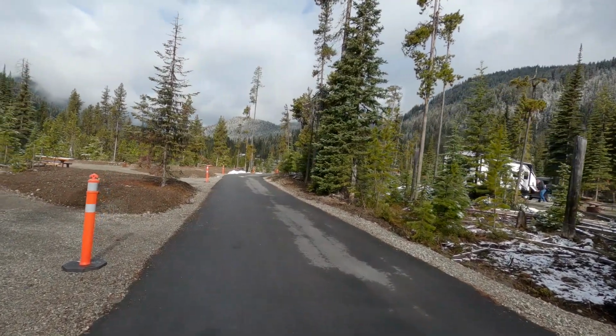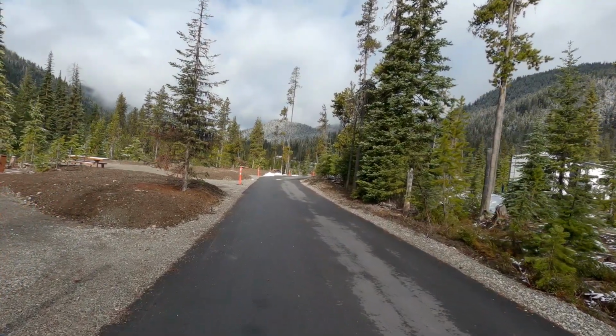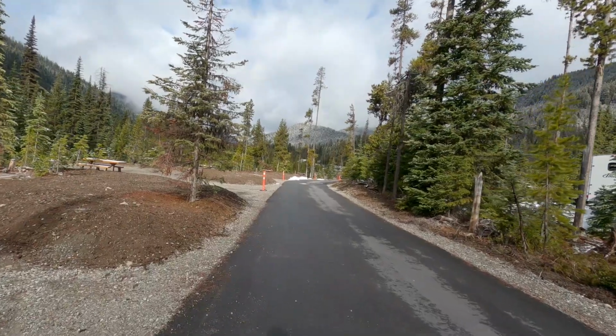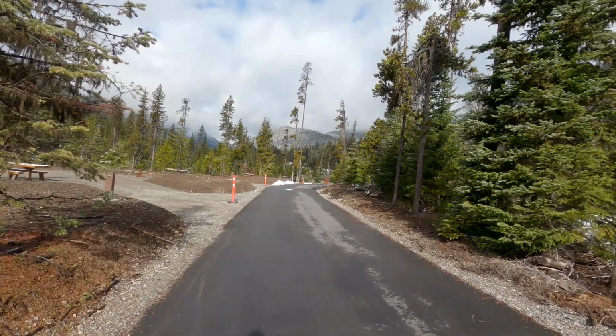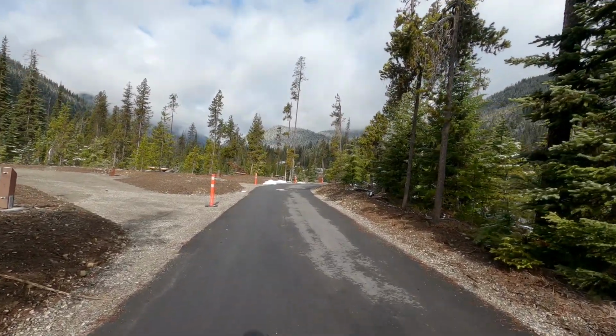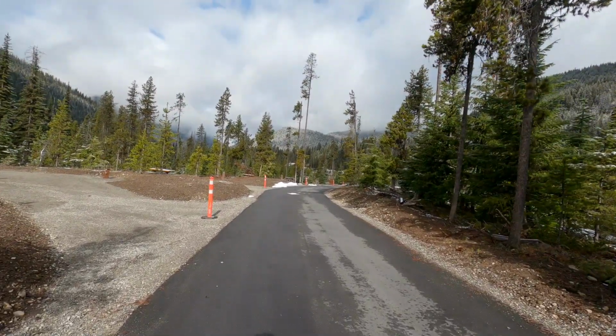There was a lot of rental RVs here, we noticed, and it sounded like in many cases German tourists by the language, which is very common. I'm surprised a bit early though. A lot of places are going to find they're still going to have snow like we do.